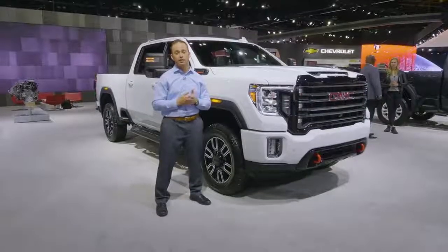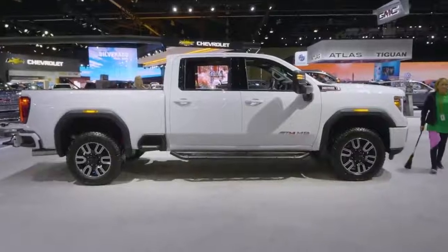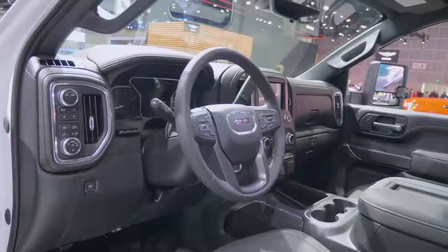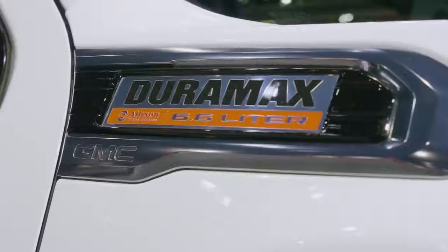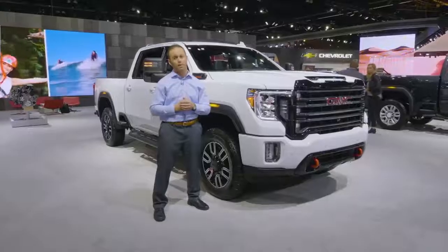The Sierra 2500 is completely redesigned for 2020, and it uses its little brother, the 1500, as a template. It also gets the multi-pro rear tailgate, along with updated technology, an updated interior, and improved towing and hauling capability. Unfortunately for the 2500, it has really strong rivals like the Ram and the Ford, so it's got an uphill battle.